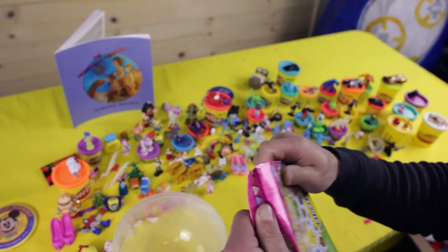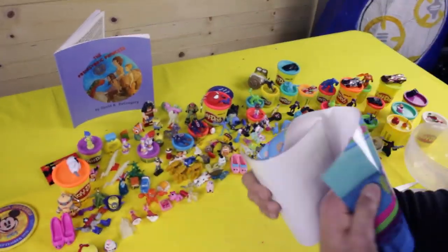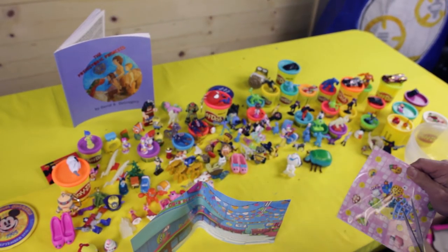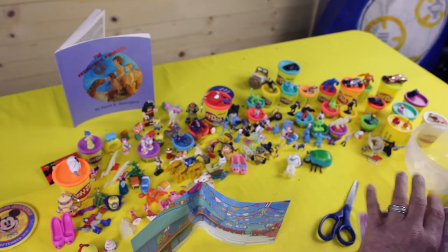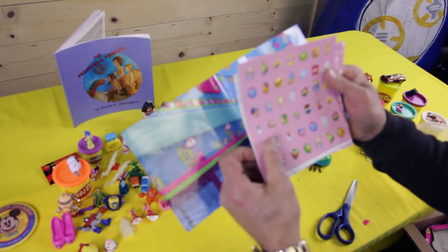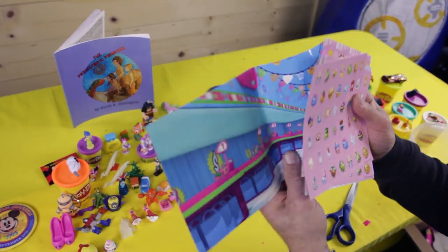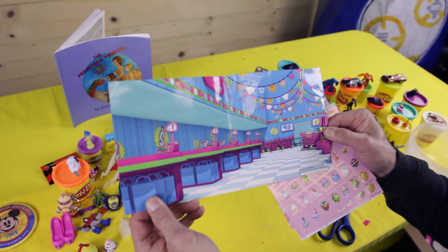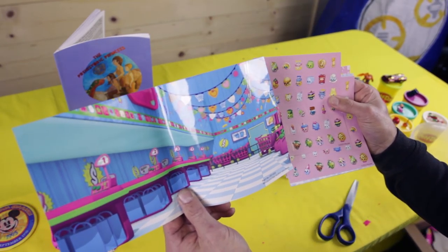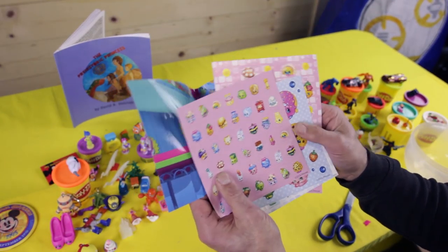And right here, next we have a Shopkins sticker kit. Check it out. What it is looks like you can create a scene with the tons of Shopkins that are here. Looks like there's almost 100 different ones. And put them in a picture, make their own little scene as if they're being bought in a grocery store because they are Shopkins. My daughter's gonna love these, putting them all on top of there. It'll keep her entertained for a little bit.